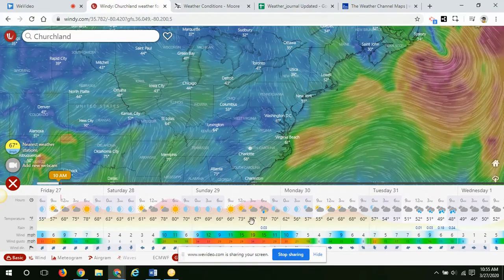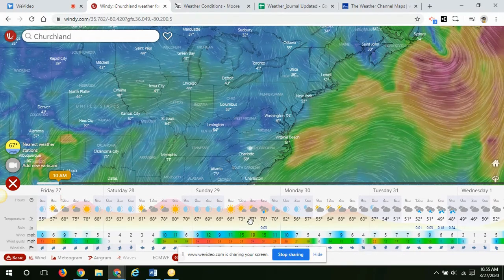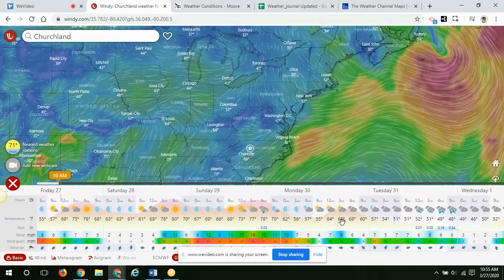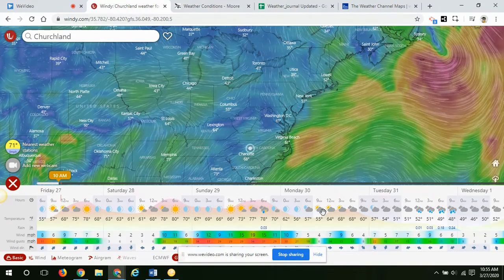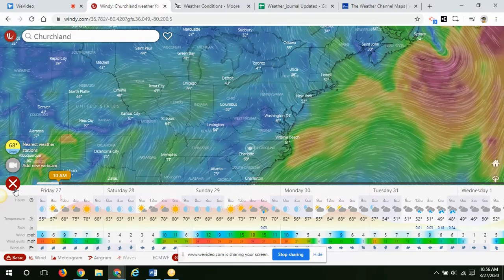Sunday, very similar. At 6 p.m. there is a light chance of some rain in there, but we're back in the 70s. And then we'll start back off on Monday. We'll be in the 60s with some more clouds. So this is what the predictions are that are coming from here.